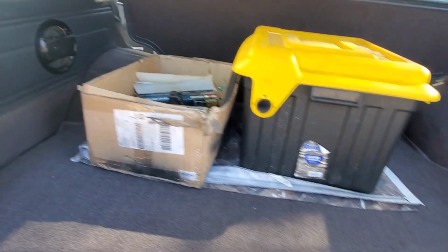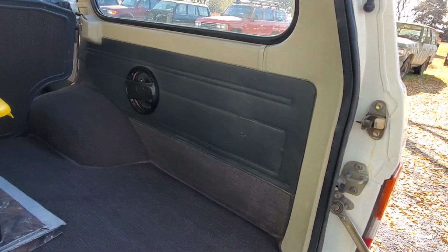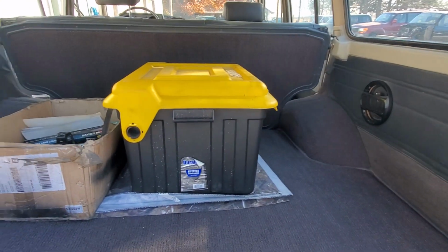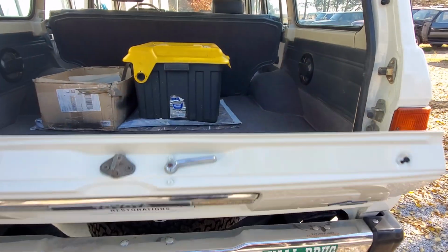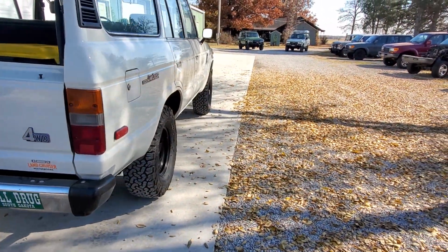Some of Pat's goodies we're going to send back to him. Some manuals, Toyota manuals. Got a nice sound system in it. Nice speakers. Really nice all-around cruiser. Nice representation.